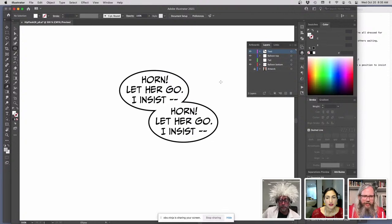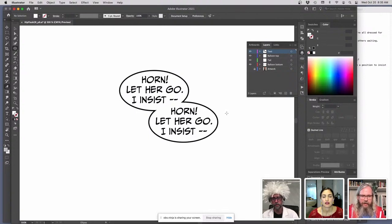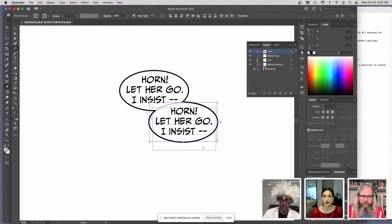Just to be clear, how you did this was you have the original balloon you made below and then the same exact size balloon right above it, but without the stroke, and that allows you to do this. Exactly. So if I hide the balloon top layer, you can see the bottom layer ones down there and then the white one on top. So that's a huge time saver. Yeah, that's a really cool little trick.